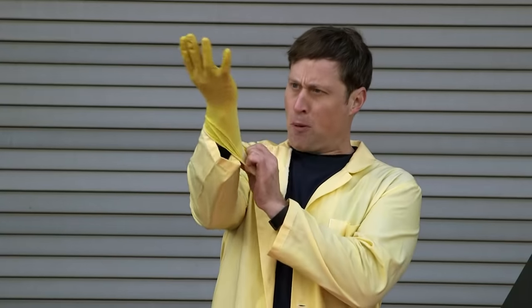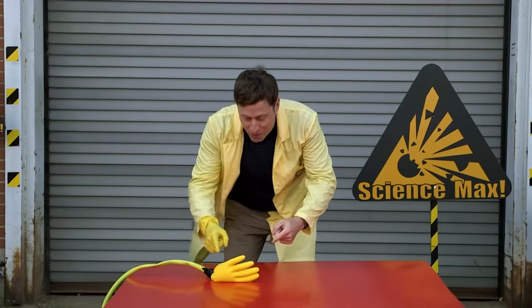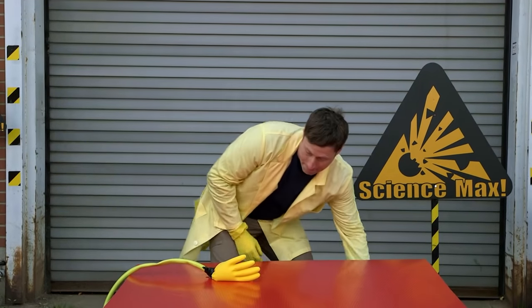This is a rubber glove. Well, actually, it's a latex glove. What's the difference? I will get to that in a second. But I'm sure you can agree, it's super stretchy. How stretchy? Let's fill a rubber glove with water and see how big it gets.